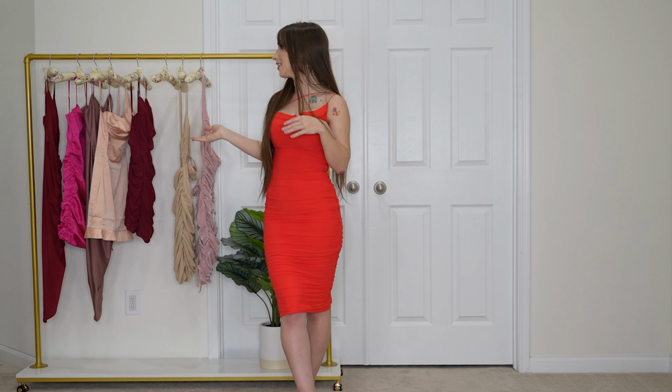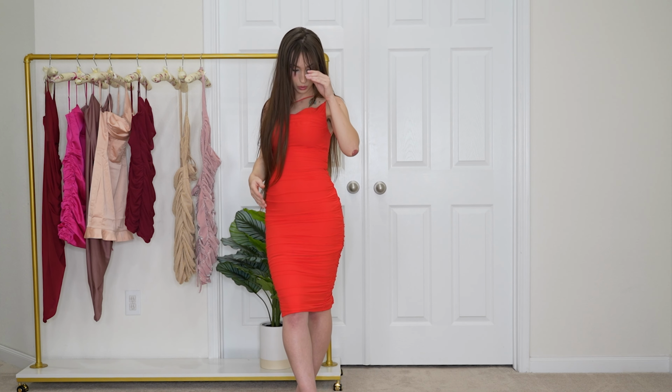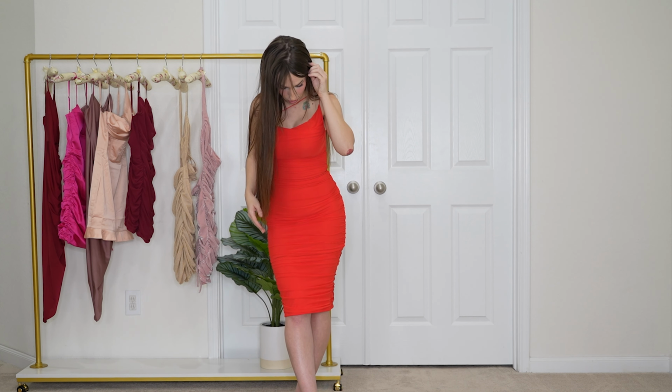Anyways, I can't return any of these, even the ones that are way too small or that I don't like, because I had to cut the ribbon off to try them on. But that's okay, no worries, I'll just donate them. I'm definitely going to have to order this dress in a bigger size and try it on because I think this dress is so beautiful.